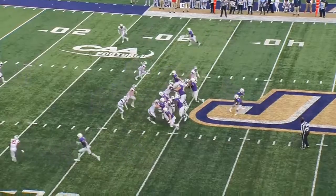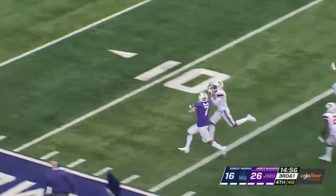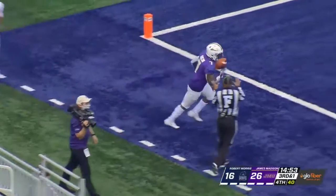Back to action here at Bridgeport Stadium. They hand off, popping to the outside. There goes Juwan Hamilton to the 20, to the 15, and driven out of bounds just inside the 10-yard line. First and goal for the Dukes.